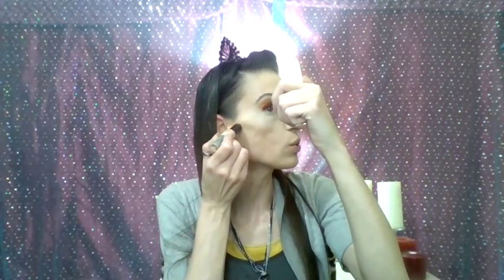Okay. So now I'm going to be going in with my NYX Wonder Stick, and this is in the shade Deep Profound, and I'm just going to use this to contour. And I'm going to stop right there.